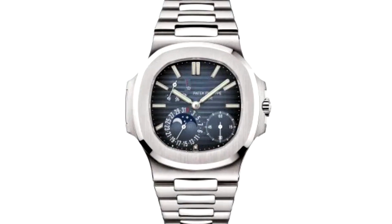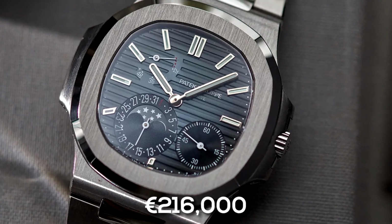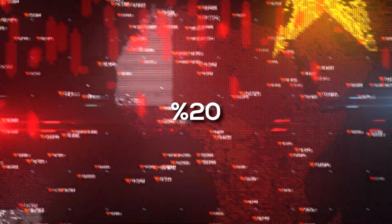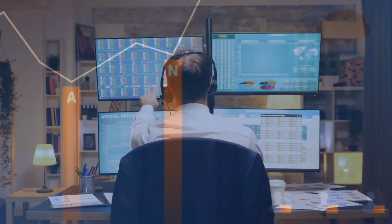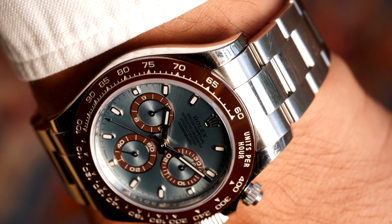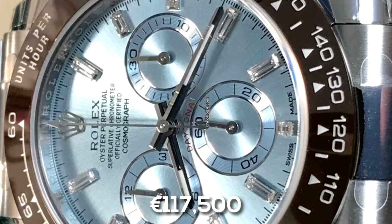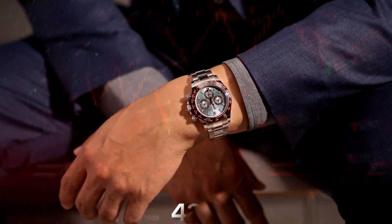The Patek Philippe Nautilus 5712 is one of the most coveted Patek Philippe watches produced, and it was also one of the most affected watches by the price decline. From its peak at around 216,000 euros in February, it went to 176,900 euros in June, which, to be honest, is a rapid value decline of 20%. Something truly similar can be seen in another masterpiece, the Rolex Platinum Daytona 116506. Following February 2021, the value of this watch likewise fell precipitously. The price of a non-baguette dial version dropped from about 204,000 euros in March to 117,500 euros in June 2022, indicating a 42% decrease. Nice, isn't it?